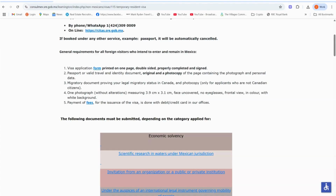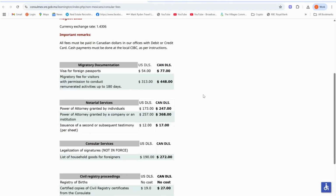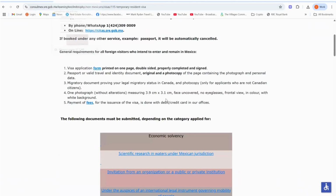And then payment of fees. You'll see that in order to get your visa, there's a fee of $77 Canadian. That's how much it costs to do the actual meeting, and you pay that up front. So even if you don't get your visa, you still pay the $77. So be aware that you're going to have to pay no matter what.